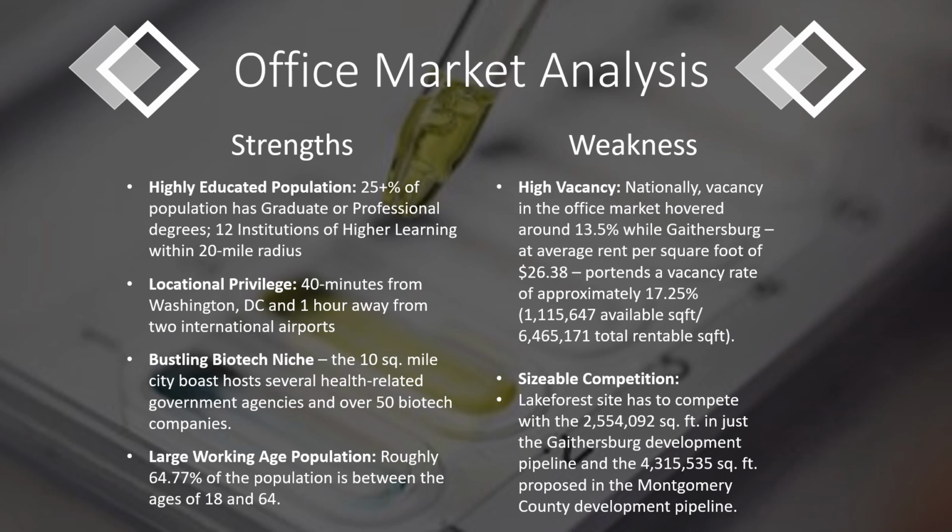So, now that we're familiar with what's going on from a geographical perspective in terms of access to roadways and what have you, it's time to start digging into the analysis for the different property types available to us. And I thought it makes sense to start with the office market analysis here. It's pretty straightforward what's going on in terms of the office market analysis.